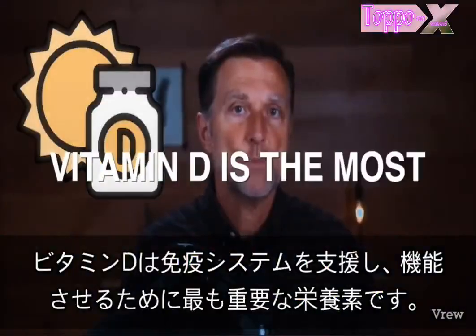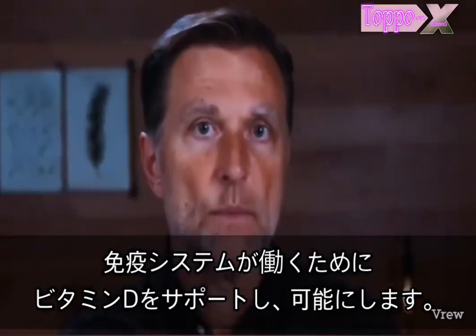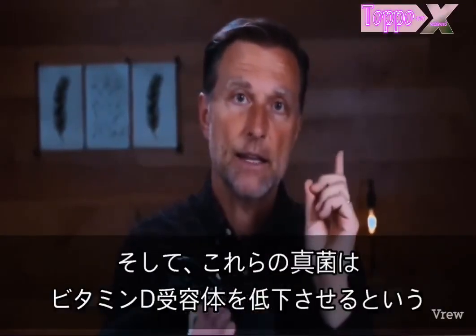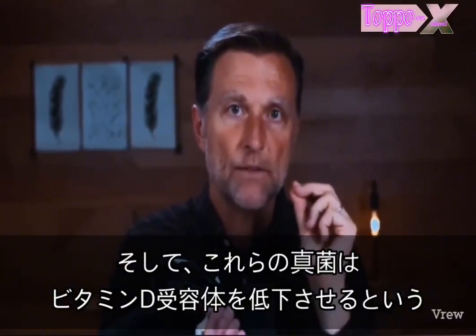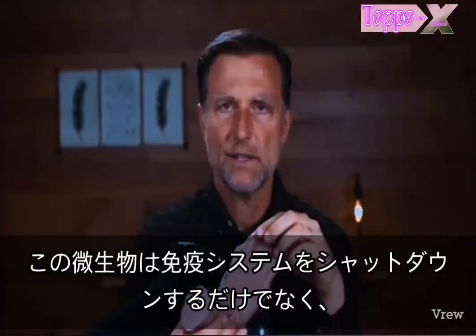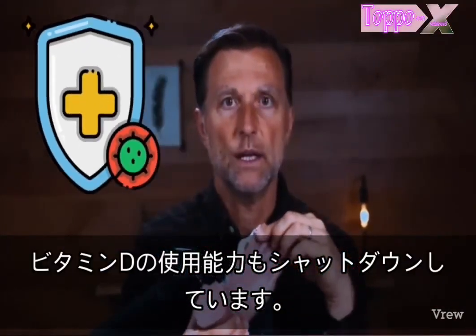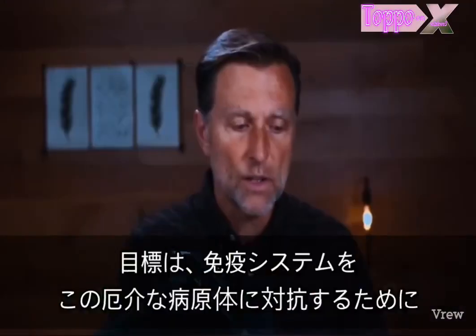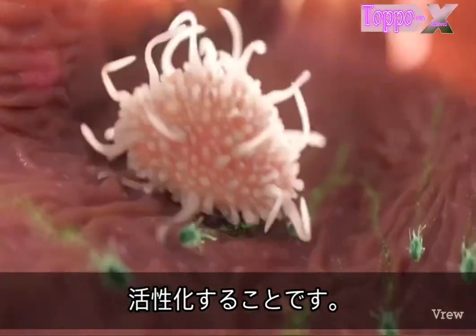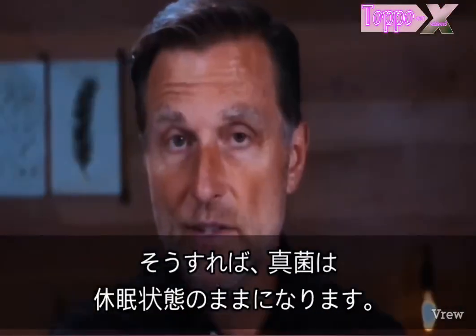Vitamin D is the most important nutrient to support and allow the immune system to work. In the toenail, you have a lot of receptors for vitamin D, and these funguses have a unique strategy of downgrading the vitamin D receptors. Not only is this microbe shutting down your immune system, but it's shutting down the ability to use vitamin D. The goal is just to be able to activate your immune system army against this darn pathogen. That's all we're trying to do. And make the environment so hostile for this fungus that it just stays in a dormant state.